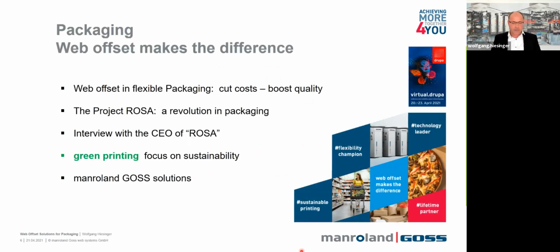Let's have a look at the agenda. I will start with the business field flexible packaging, what web offset can do there, and what benefit you can gain out of that. Then we come to the project Rosa. Rosa was the name of a project which we realized recently. It was a code name because at the very beginning it was very secret. We will also get the view of the CEO of Rosa. GBD Packaging is the company name meanwhile. Then we come to the focus on sustainability, what offset can do here regarding green printing. And last but not least, a quick overview of the manroland Goss solutions.